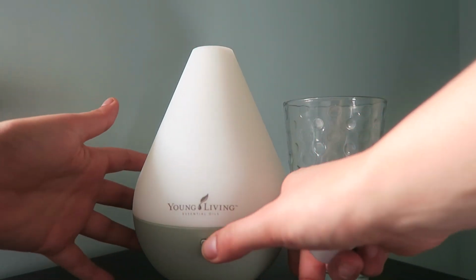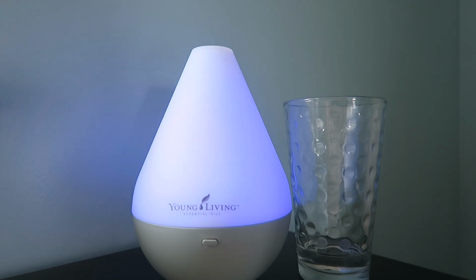So we have diffusers also in almost every room in our home, and we have them on all the time, so that we always are breathing in clean air and using really clean oils. This makes your home smell beautiful as well, naturally, so you don't have to use synthetic fragrances, but it's definitely one of our favorite ways to keep our air clean as well.